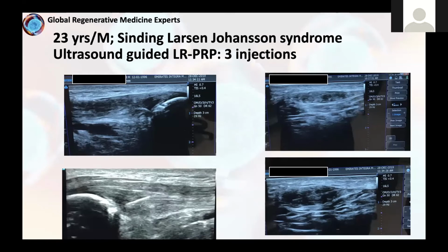We usually recommend ice application. We don't recommend any non-steroidal anti-inflammatory because it will act against the PRP. So 1 gram Panadol or paracetamol 12 hourly for 3 to 4 days. Then usually the effect comes around 3 months, and the patient was able to resume full extension and started jogging around 3 months, still not playing football because I'm putting more emphasis on strengthening of the quadriceps, and his hamstring is also tight because he was not extending for a long time, so he's working on his hamstring.